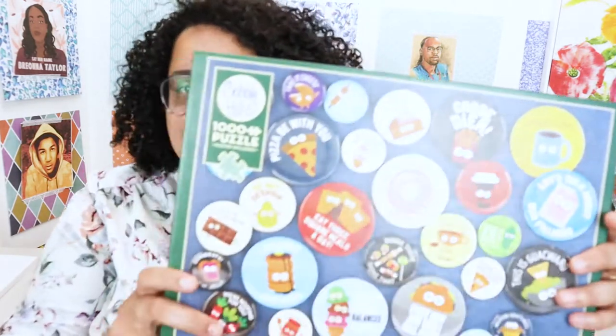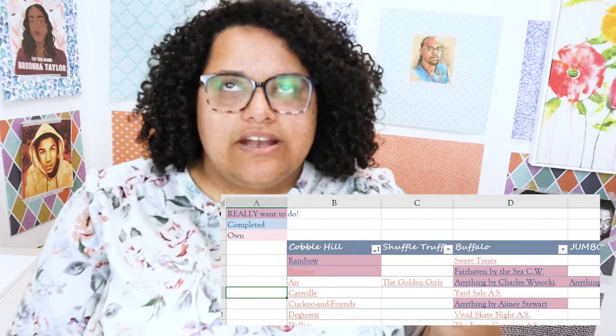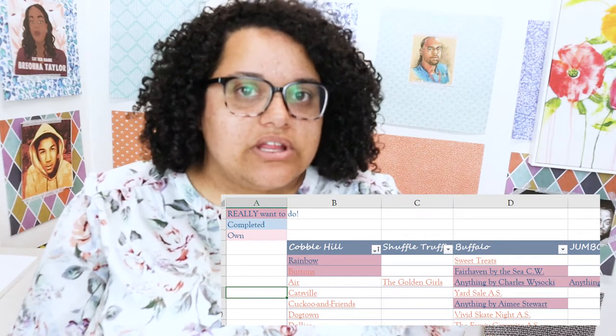this puzzle. Okay, it's a Cobble Hill puzzle. It's called Buttons. And I had made a list a few weeks back of a lot of puzzle brands, and I went through the websites and I found puzzles that I was really excited to do.